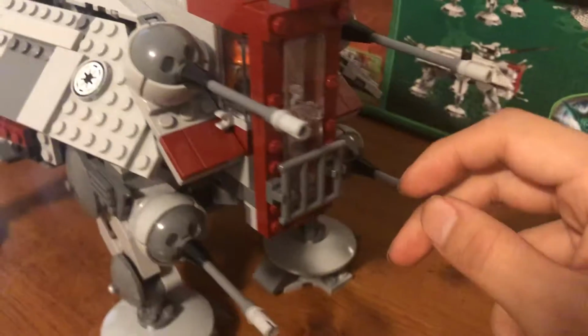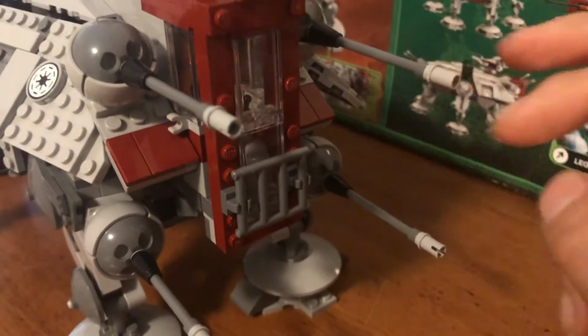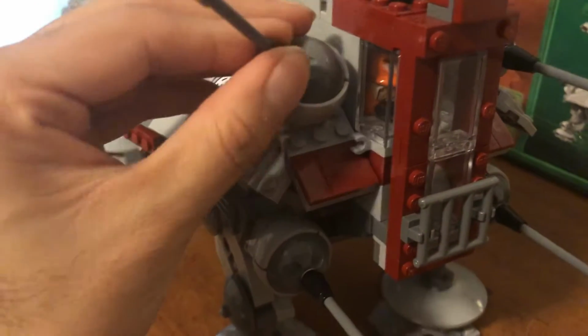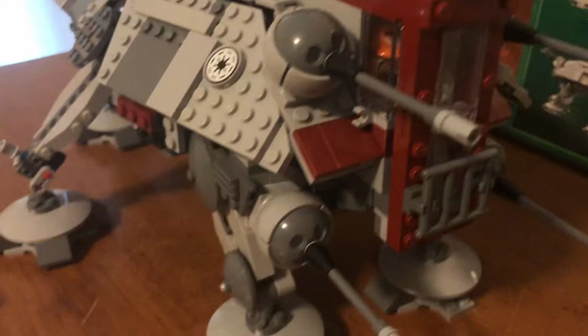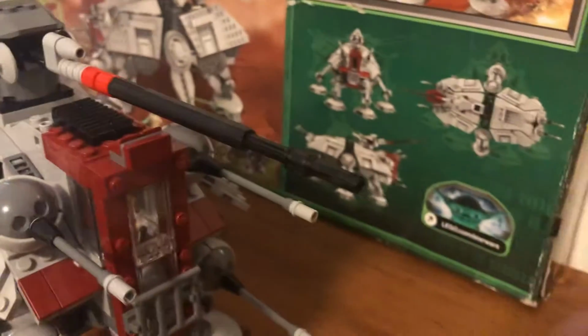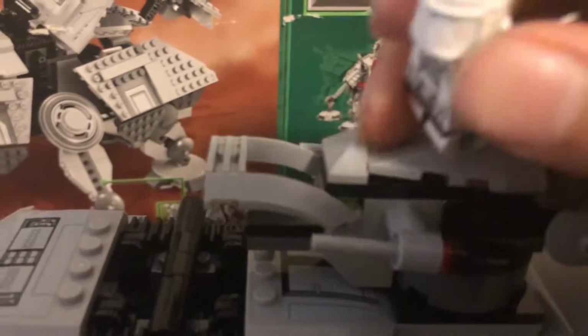You have the main cannons, the front cannons. These do not move very well. I mean, this one's moving okay, but these parts come off very easily, so if you have one of these, don't bother with it. You have the main cannon. It spins 360, moves up and down. It has a seat for one clone trooper to man the gun.